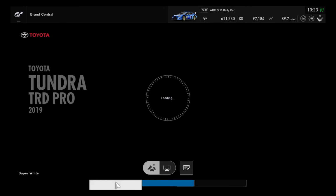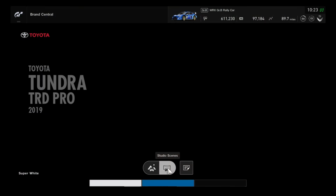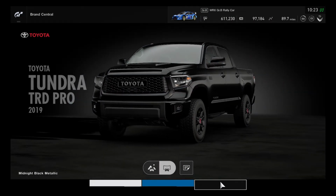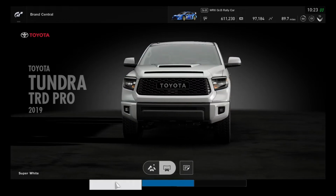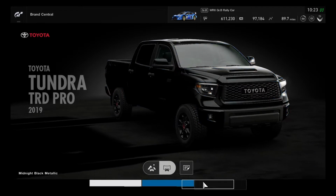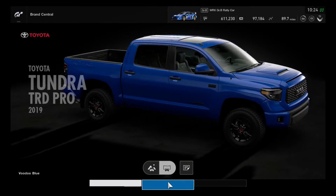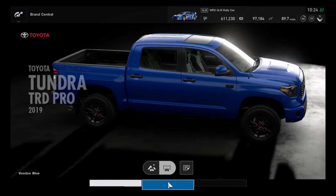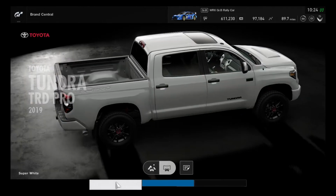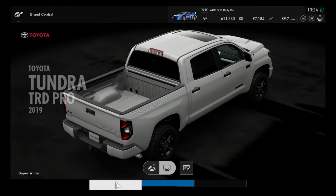Now it also has 3 colors available to choose from, so this looks like it's going to be quite good. It also resembles the original Tundra, so that would definitely be good to see. Maybe let's see which color I should choose. Maybe the Voodoo Blue would be a good color for this. It also has a lot of variation on the trunk.